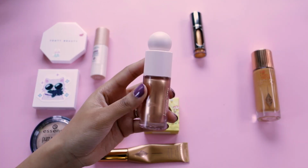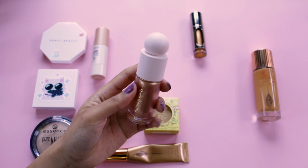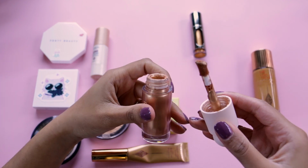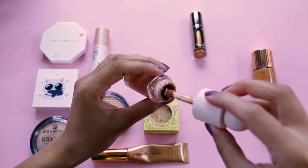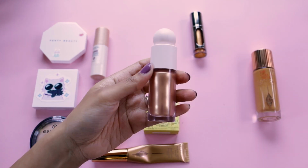This one is also a little bit old. This is the shade Flaunt from Rare Beauty. And this is a really nice, ultra metallic looking highlighter that just sinks in really well. So it doesn't smell terrible, and it's nice for super glam looks. So I'm going to keep this one a little bit longer.